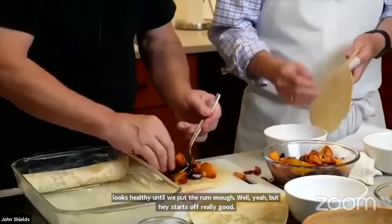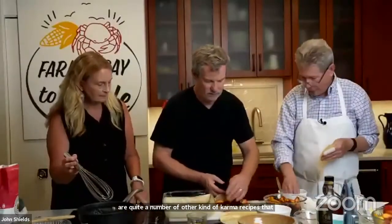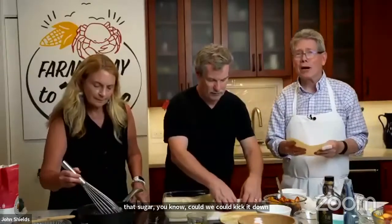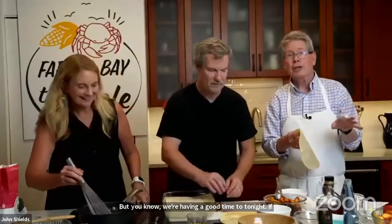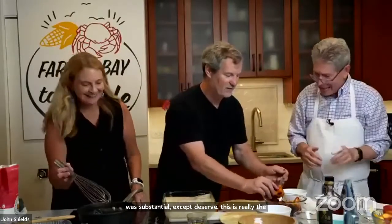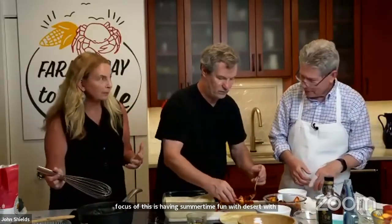Now, there are quite a number of other caramel recipes that you can do that don't involve all that butter or all that sugar. We could kick it down a notch. But, you know, we're having a good time tonight. If you noticed, we didn't really eat much of anything substantial except dessert. This is really the focus, having summertime fun with dessert, with peaches. And this would make a really great party menu, in my opinion.